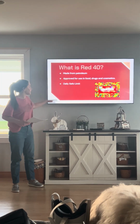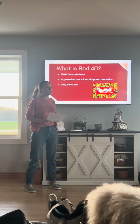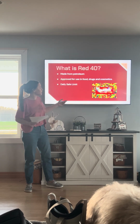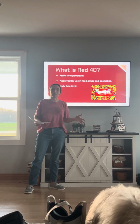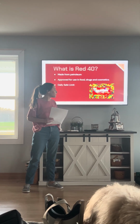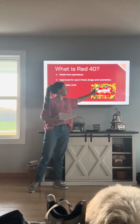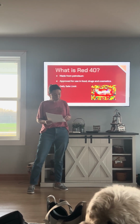So the FDA has daily safe limits for all of their artificial dyes. For Red 40 specifically, for a 66-pound child, it would be 210 milligrams. To put that in perspective, that's about 1,000 Skittles. So obviously a kid's probably not going to eat 1,000 red Skittles in a day, but that's not taking into account all the other dyes they'd be eating with Skittles, plus the fact that most processed foods have these dyes in them.